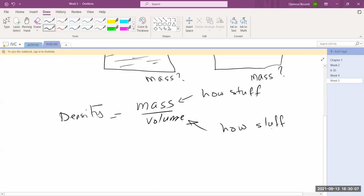If the liquid is not compressible, and you're not compressing it, if you double the volume, instead of 1 liter you put 2 liters, then the mass, whatever it was before, is going to double. That's it. So if you double this, this too doubles at the same time. If you double the mass, the volume doubles. This number stays the same, it does not change.